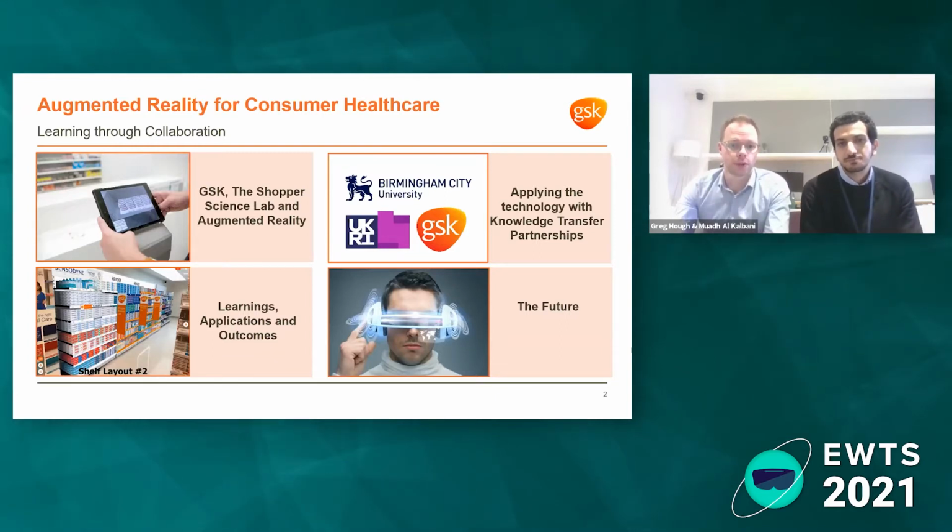So what we're going to do is first introduce GSK and the Shopper Science Lab and the role of augmented reality within that. We're going to tell you a little bit more about the knowledge transfer partnership, then our learnings and outcomes from that collaboration, and then the future of it.